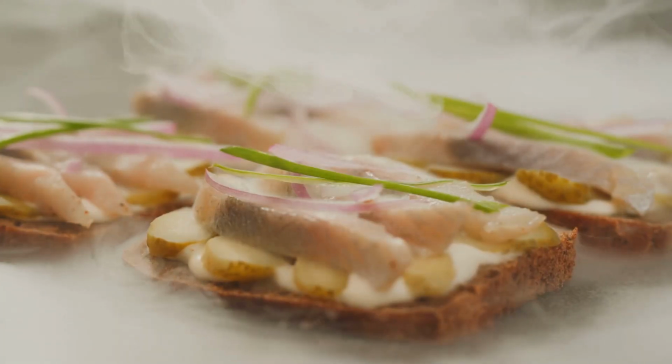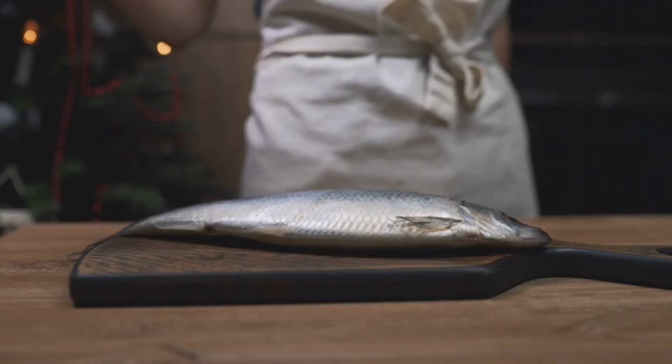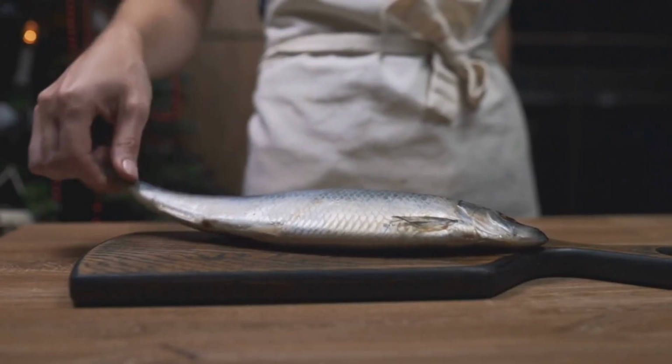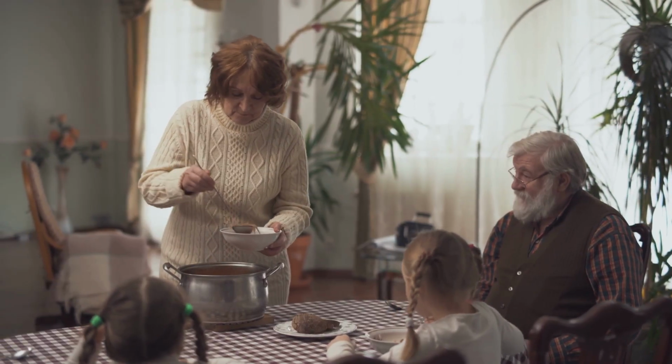Over time, the legend grew. Some say the salad was first served on New Year's Eve, others claim it was a tavern staple for weary travelers. Food historians still debate the details, searching for clues in old cookbooks and family stories. But the symbolism endures, and the salad's meaning has only deepened with time.